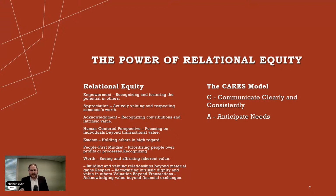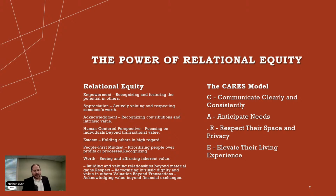I'm going to walk you through each step of the CARES model in just a second. And this is how you're going to identify that hidden thing, the one thing that your tenant has been hiding from you, is following the CARES model: communicating clearly and consistently, anticipating needs, respecting their space and privacy, elevate their living experience. And lastly, we got to show gratitude and value to our tenants. Okay, so this is the CARES model.